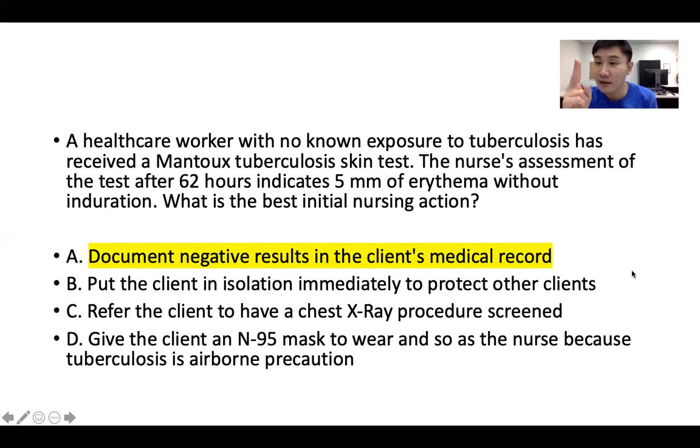So if it's 12 millimeters, for example, for a regular person, not in healthcare, not HIV, and it's 12 millimeters, that means a negative result because it's less than 15 millimeters. But for a healthcare provider, 12 millimeters means a positive result, because for healthcare providers the cutoff is only 10. So anything more than 10 for a healthcare worker, or for someone who stays in a place where they keep elderly patients, like a long-term care facility, is a positive result. Okay, so did that make sense for you guys today? Was this helpful at all?